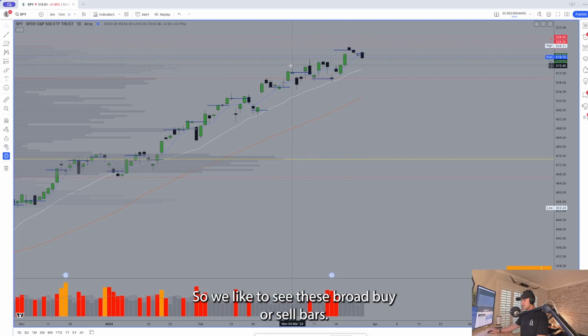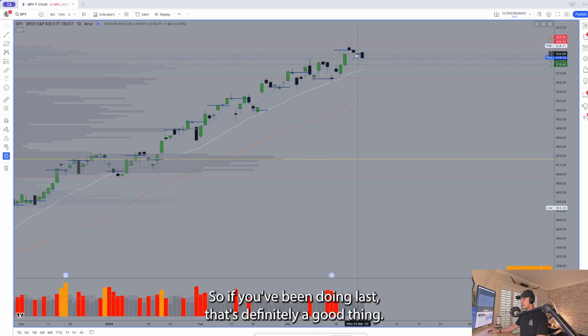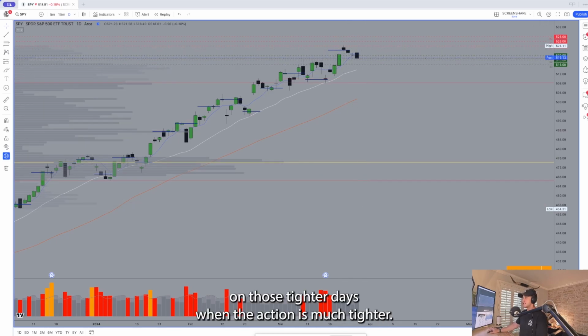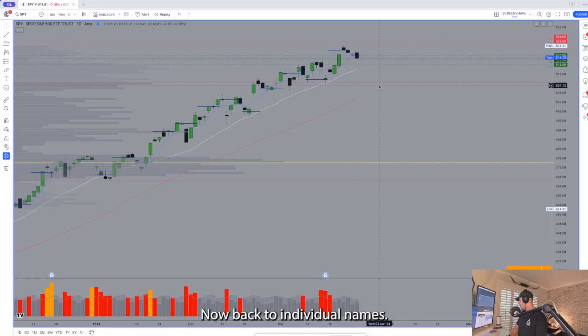So we like to see these broad buy or sell bars, right? Some good action on those days. Just not the case. A lot of chop. So if you've been doing less, that's definitely a good thing. You don't want to be getting chopped up on those tighter days when the action is much tighter. Obviously, it's much easier to be getting chopped up. Now, back to individual names.